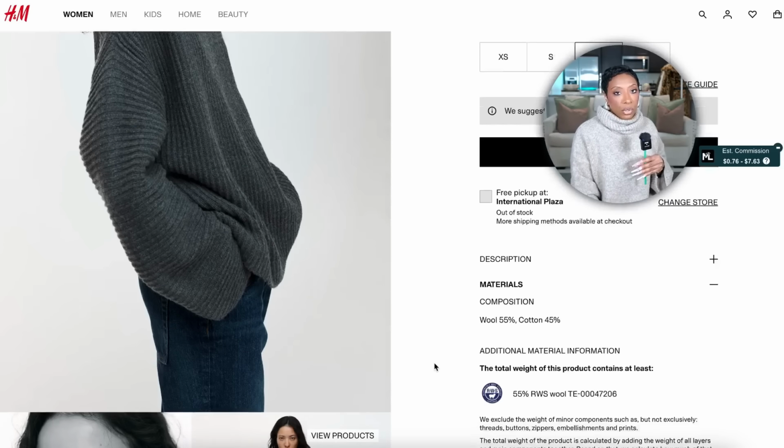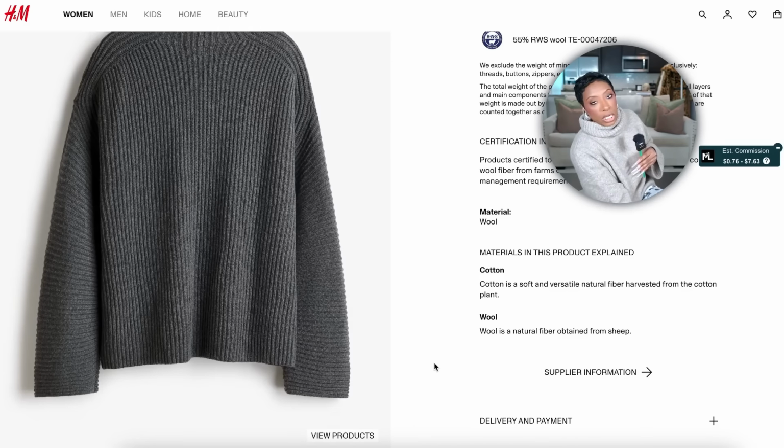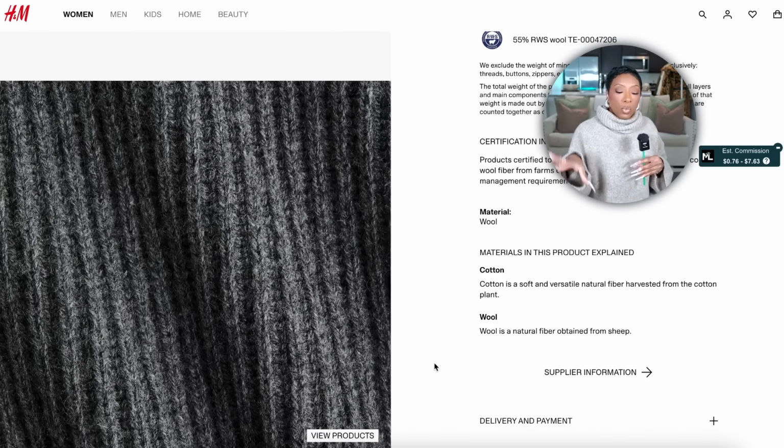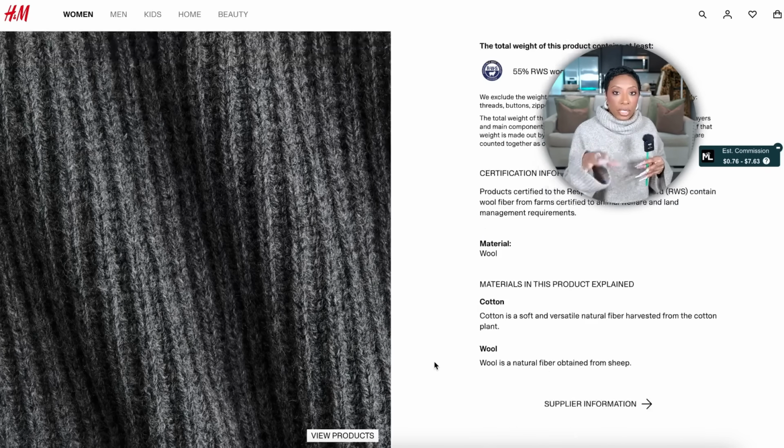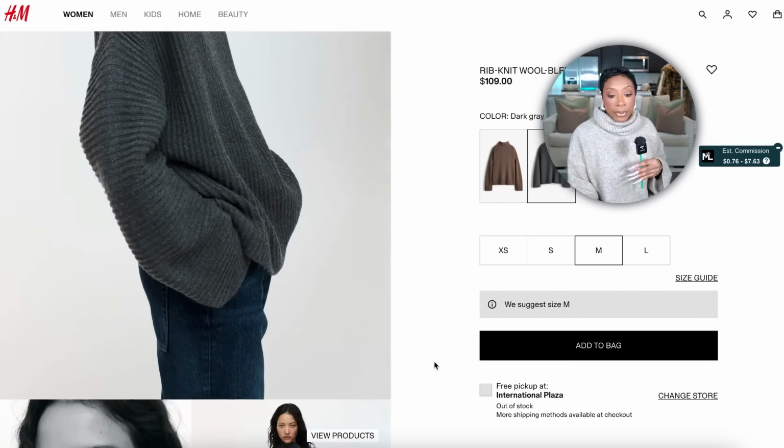Nordstrom. I found another one over here at H&M. This is called the Rib Knit Wool Blend Sweater. This one's $109, but it is a wool blend, so the material is a little nicer. This one comes in sizes extra small to large. It also comes in a brown, which I think is really nice, kind of like a milk chocolate. They call it a dark taupe. But this one works as well. It's got enough roominess in there for you to layer with it too. You could do a t-shirt underneath this, or you could do the button down. Either way, just wanted to give you another option.